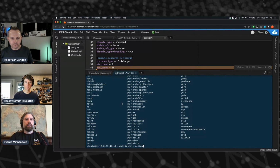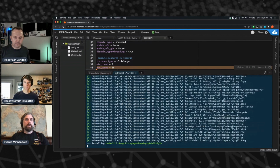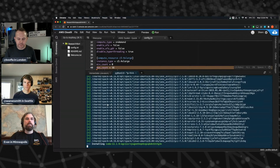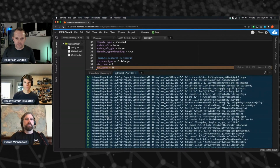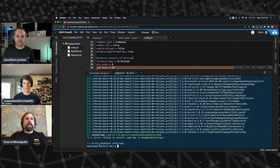let's say RELION, right? And this is a cryo-EM package. This actually came up in one of our HPC tech shorts the other day. And what you can see is that I've got a number of packages that are pre-installed. So Spack skips over those and goes straight to installing a missing dependency, and it'll configure all those details and install that for me.